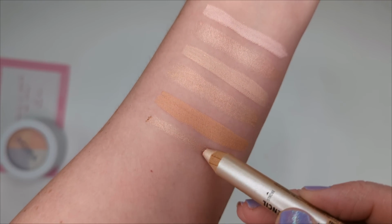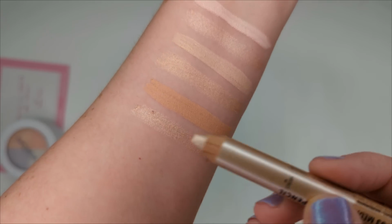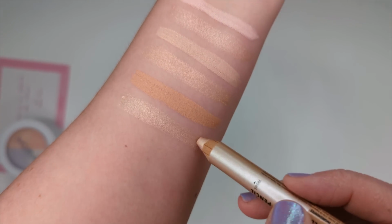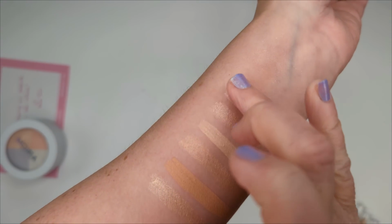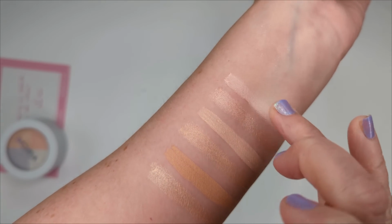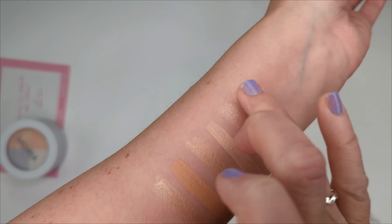They are very soft pencils, so I feel like you have to be careful with how hard you press. Normally, I don't think you'd be drawing this much if you're just going under your brow a little bit or on a small area of your face. But yeah, these are so pretty and definitely more of a unique product. I've definitely seen them before. Sorry, I just want to smudge this one and see how it blends. Yeah, I've seen products like this before, but not in a really long time.